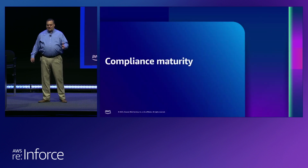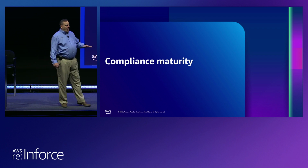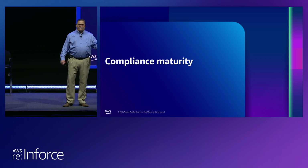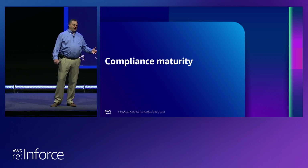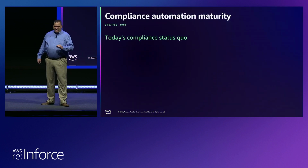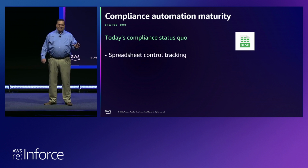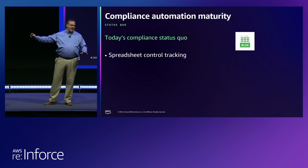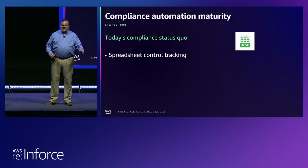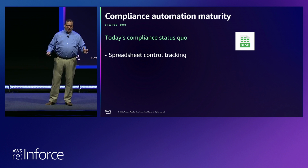To begin our compliance maturity, though, we have to talk about what is kind of the status quo. I walk into a lot of customers and my first question is often, show me where your compliance program is and what kind of automation you've put in. And I tend to get the same answer. The status quo tends to start out with this giant spreadsheet, right? It's this complex control spreadsheet, defines all your controls against all the requirements you have to meet, how you're going to measure it, who's going to do it. It's kind of the master document, right?